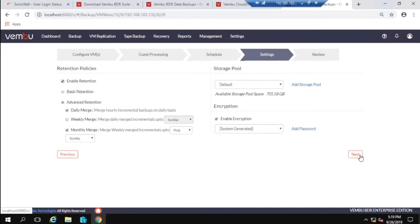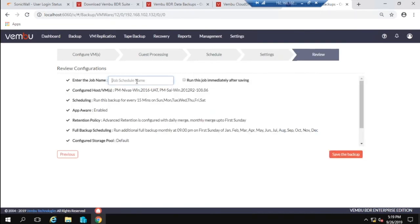So that's all. You just need to give the name for the backup job and review the configuration. Once you're all ready, just click on save the backup. The backup will run as per the schedule. Okay, similarly you can configure the backup for your Hyper-V virtual machines, Windows servers, workstations, files and applications.